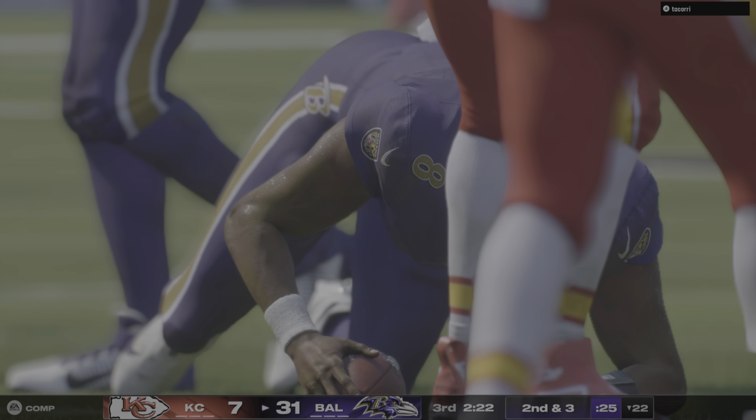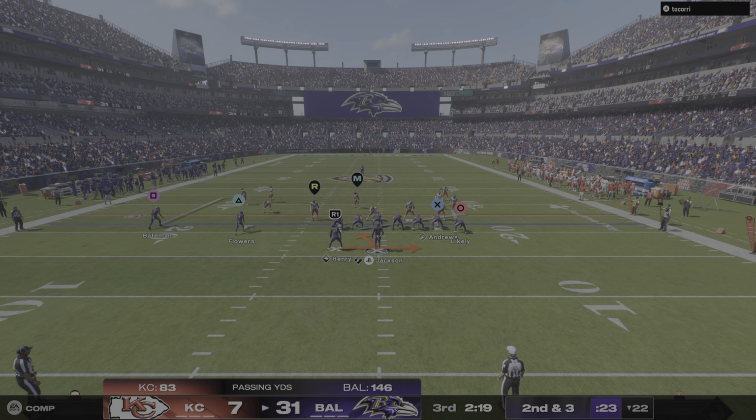He'll pick up 7 there on the first down keeper. From the 22 now, here's 2nd and 3.